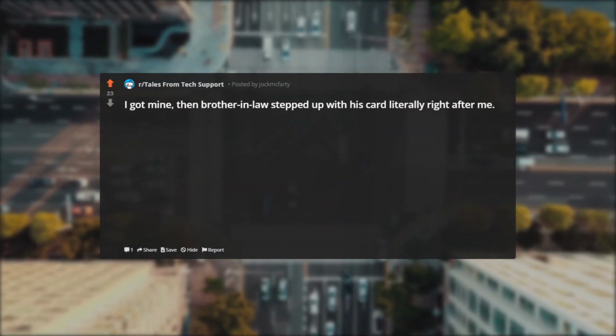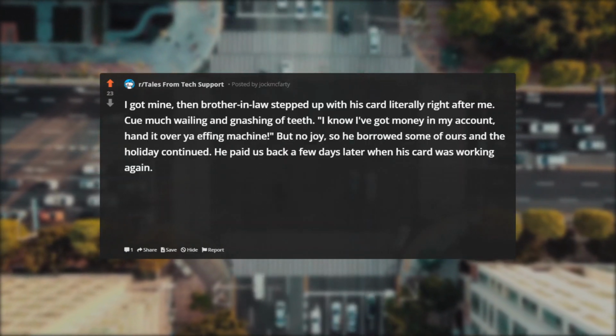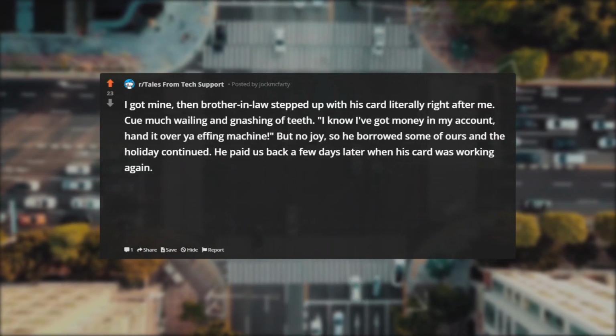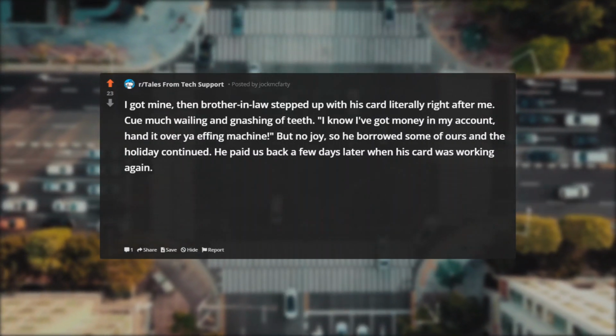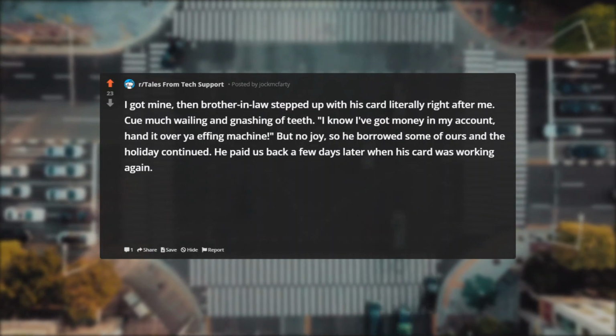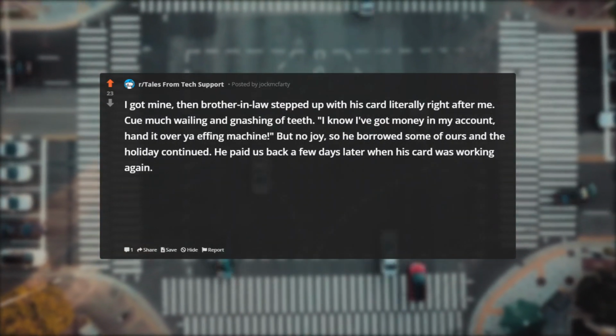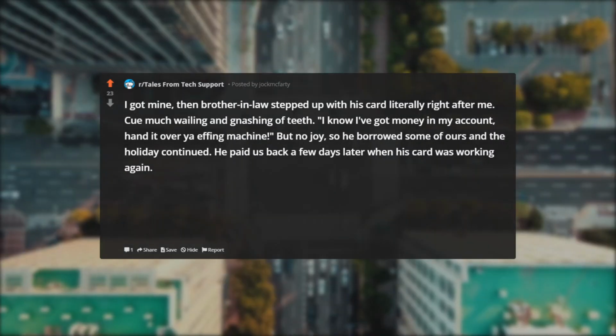I got mine, then brother-in-law stepped up with his card literally right after me. Cue much wailing and gnashing of teeth. I know I've got money in my account, hand it over, you effing machine. But no joy, so he borrowed some of ours and the holiday continued. He paid us back a few days later when his card was working again.